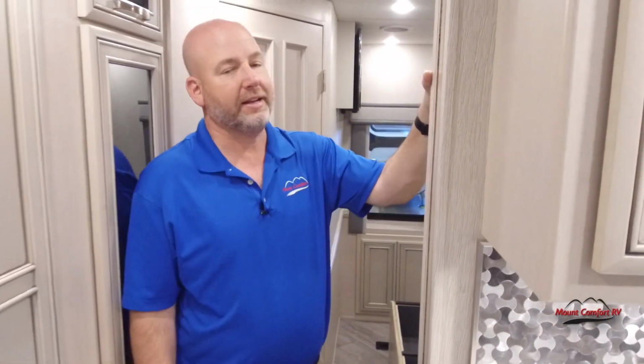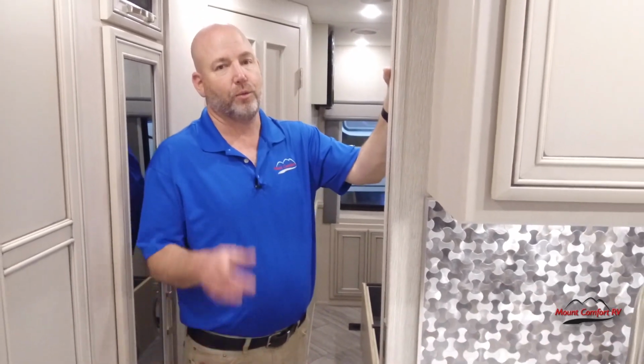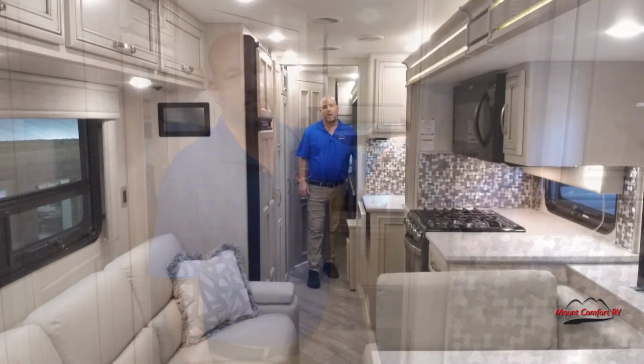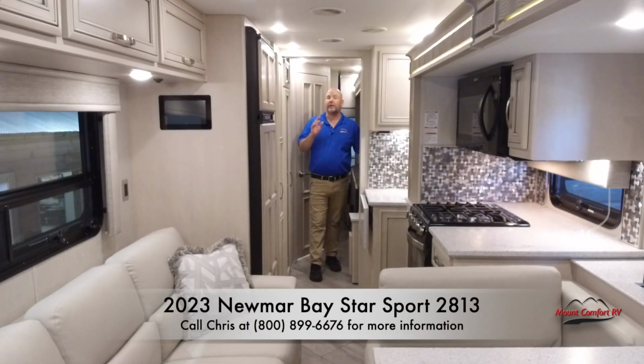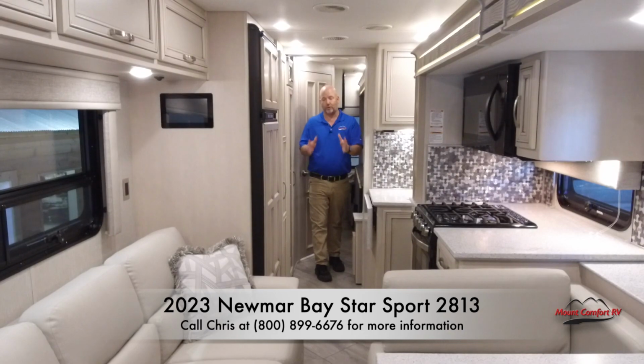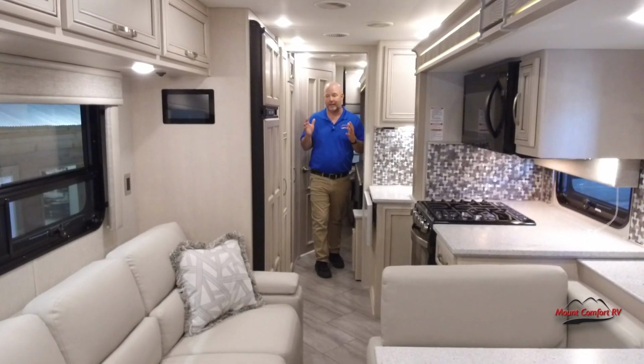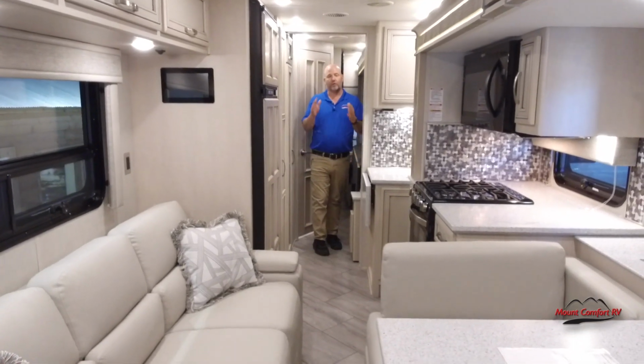So I'm going to bring the slide in here, and then we'll show you what this coach looks like with both of the slide outs in. Okay, so in regards to how easy a coach is to navigate through while you're going down the road, this coach would absolutely get an A. It's just a super wide path.